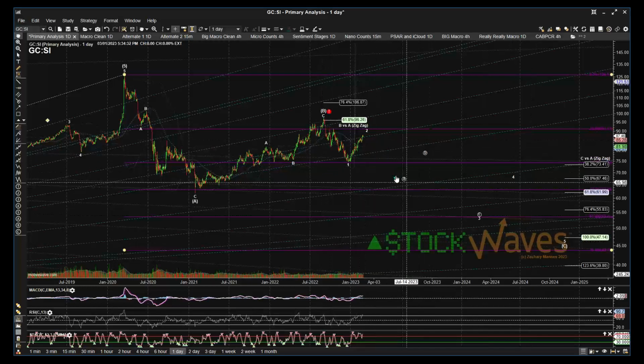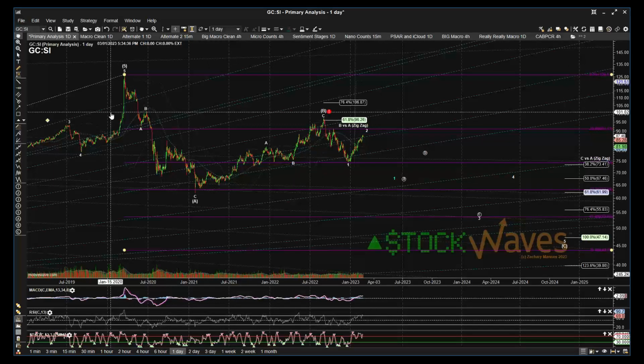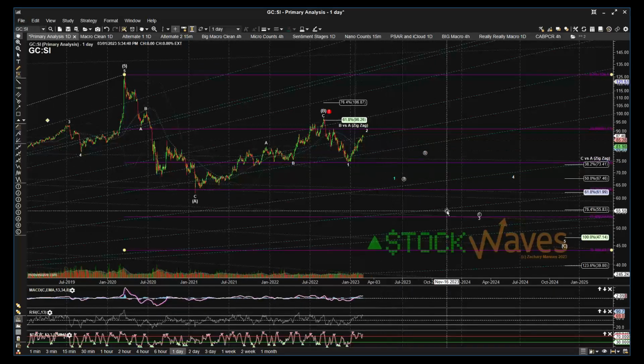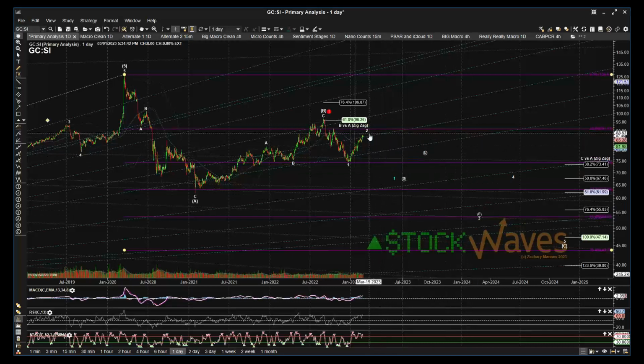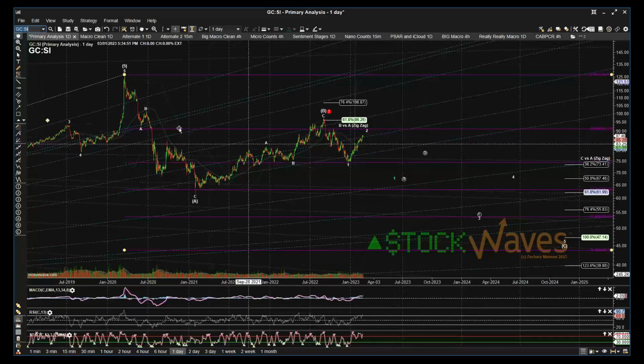But good setup here for silver to outperform gold. So this is the gold and silver ratio chart, or gold divided by silver. As this falls, the relative value of silver is usually greater, or just the relative performance is stronger. All right, so that is the metals. Let's go to GDX.